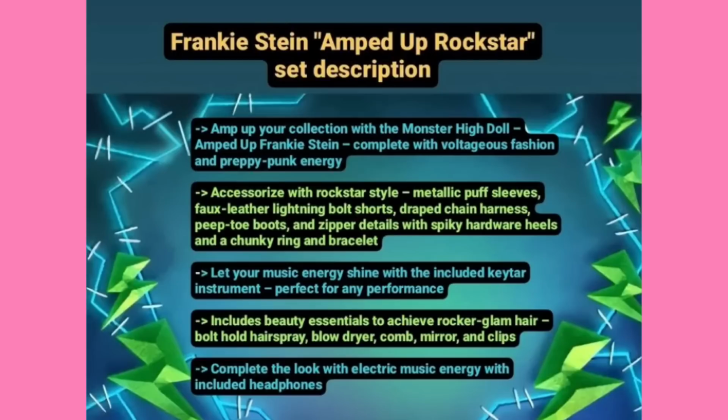But I don't think this is designed for hair play. So yeah, the blow dryer is obviously fake too. It's just a little doll blow dryer. If it's black, people are going to pretend it's a gun.